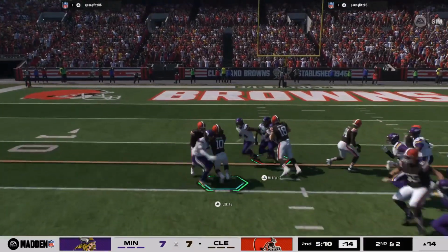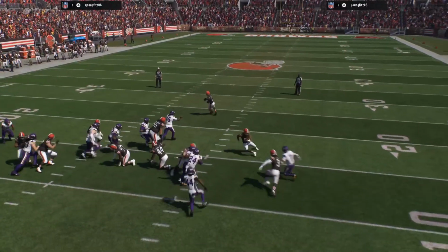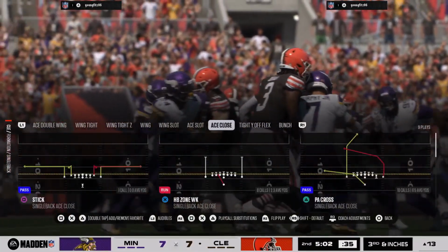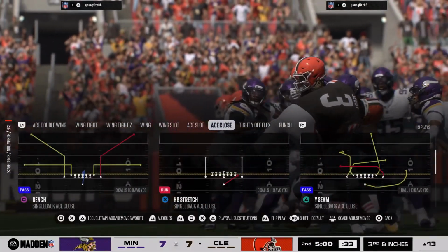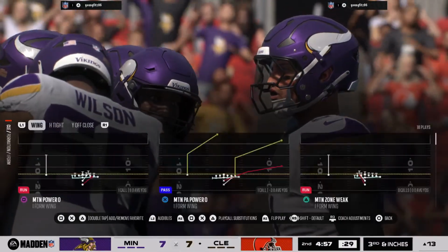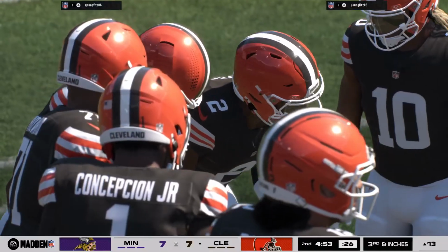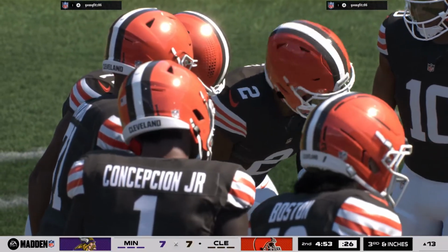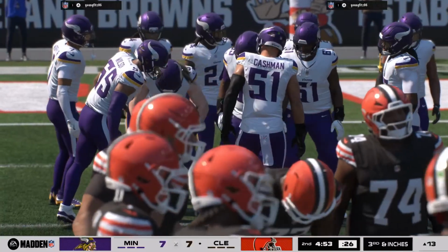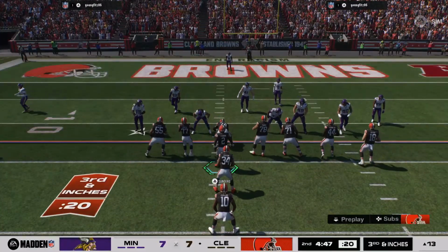On the handoff, Judkins. And he'll be close to a first down. A gain of a couple as they mark him just short. And after that short run, puts them a little bit closer to the first down marker. They're going to need to create more running room on the ground if they plan on extending this drive. Now they've got 3rd and inches.